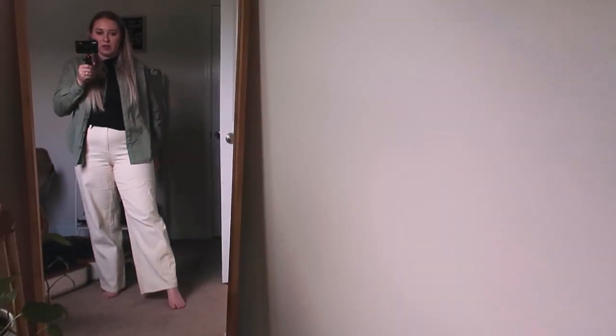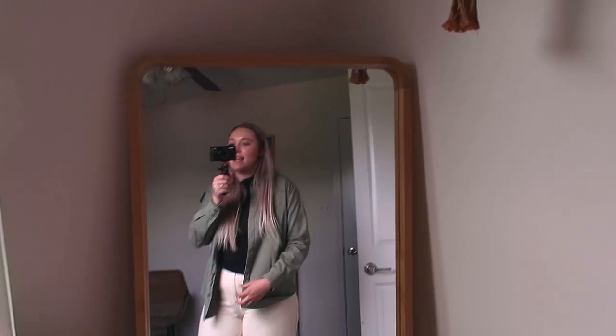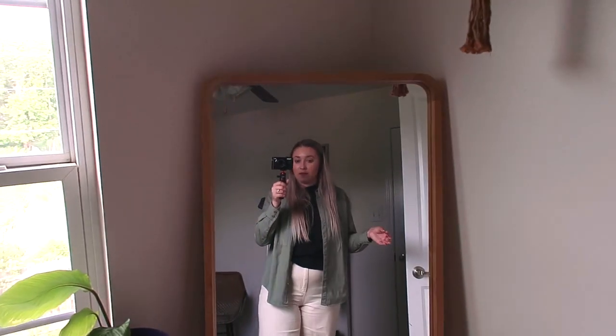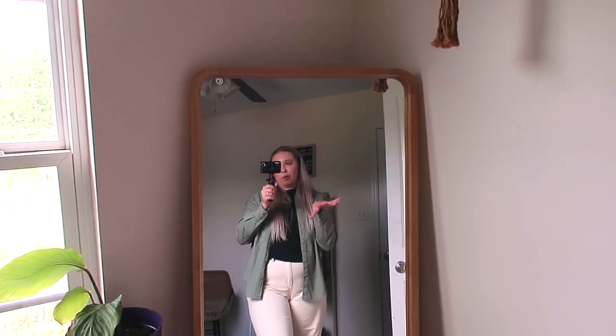So this is the first one, really wide pants from Target. This is a black t-shirt from Abercrombie, and then this green button-up is from Aerie. So that'll be the first outfit that I bring, and I'll use these pants in other ways too.